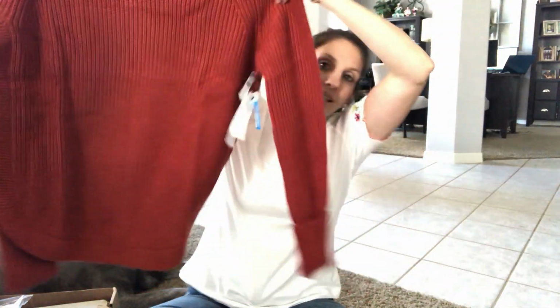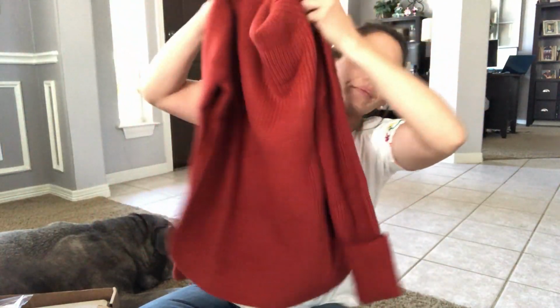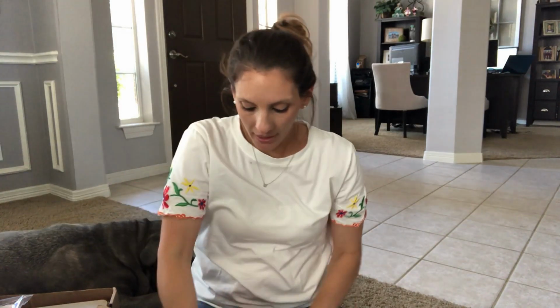It has this like fold over, so it's just beautiful. And then it's like a mock neck. Is that what they call this? It's not a turtleneck, but I don't know what they call this neck style. And it has like a scooped bottom, if you can kind of see. It's beautiful. I love it already.